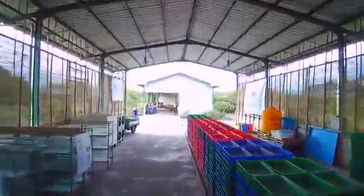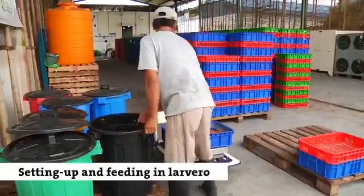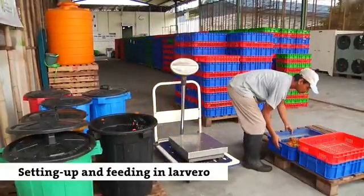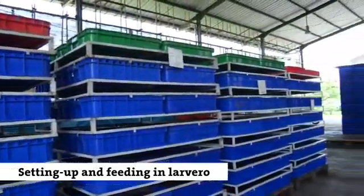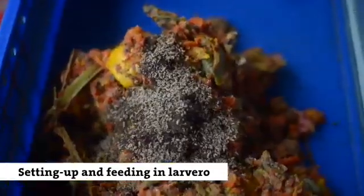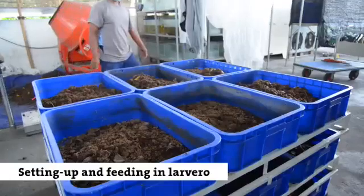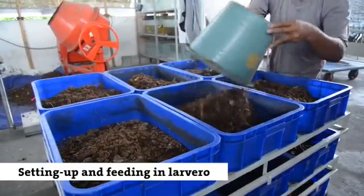Here you can see the treatment setup. We work in crates because one person can handle them and we can stack them onto a pallet. Between every layer of trays there is a metal frame which allows air circulation. The larvae stay in the trays for 2 weeks. During this period they are fed 3 times. That means that every pallet treats about 500 kg of waste.